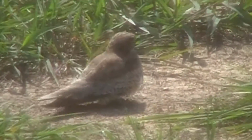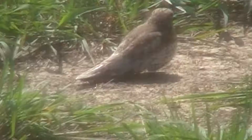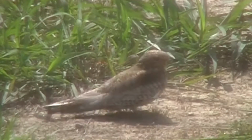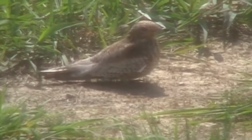Okay, now here is the waddle. Sometimes they go backwards, sometimes they go forward, but it's just so funny. Their little feeties just pick up the ground just barely, and they just waddle in circles.